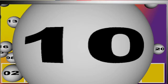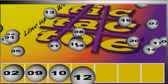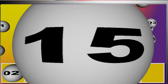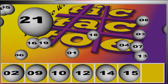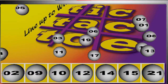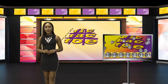2, 9, 10, 12, 14, 15, 21. Again, your Tic-Tac-Toe winning numbers are 2, 9, 10, 12, 14, 15, 21. Tic-Tac-Toe, line up to win. Stay tuned for Big Four.